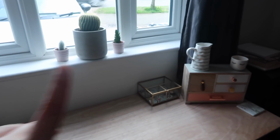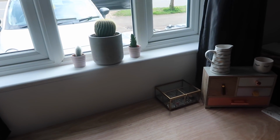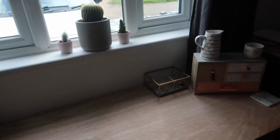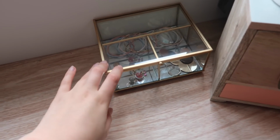Yeah. We have some cactuses on the windowsill. We have a few cactuses everywhere. There's my car. This is obviously the front of the house. Then I have this jewellery box from Primark, I believe.